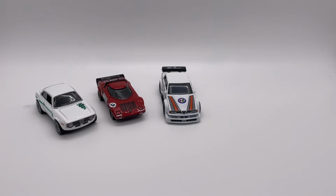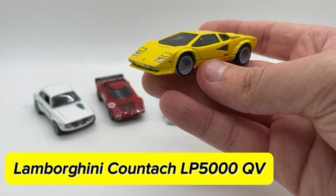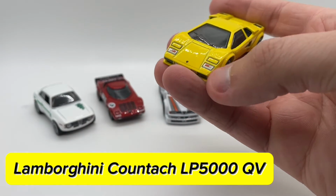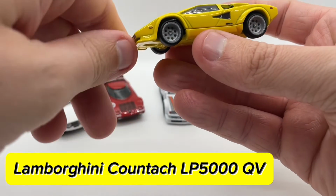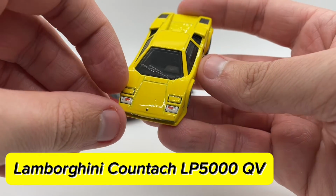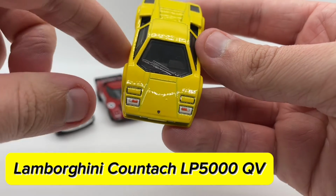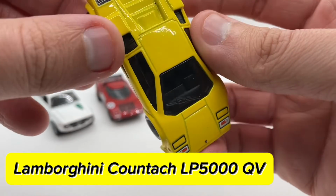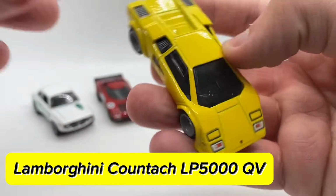Second place is going to be the old school Lamborghini Countach. Now, this is the second release of this one, but technically the third variant because there was a chase model of the original variant. However, there's really not much I would change here. Mine, unfortunately, does have a little blip on the hood, this section right up here, but that's kind of to be expected from Hot Wheels at this point. But overall, there's really not much I would change here.